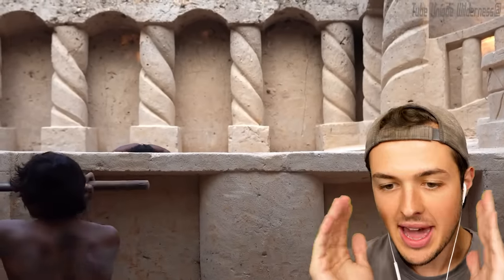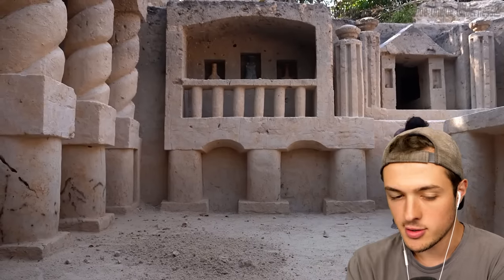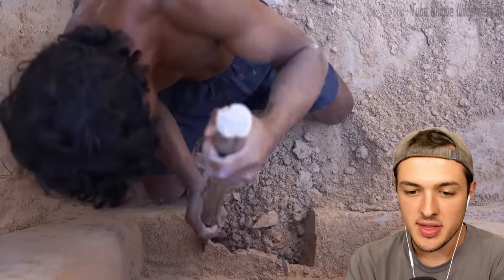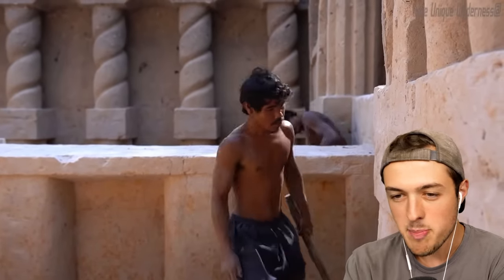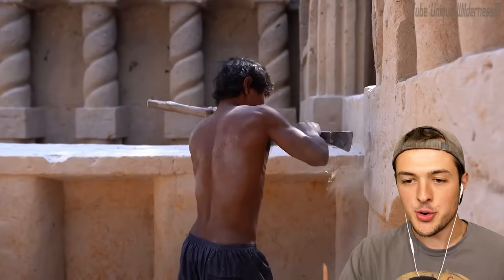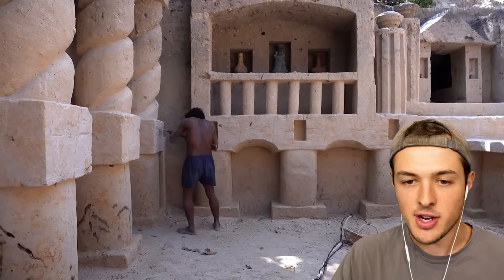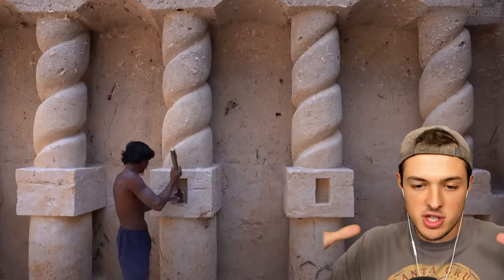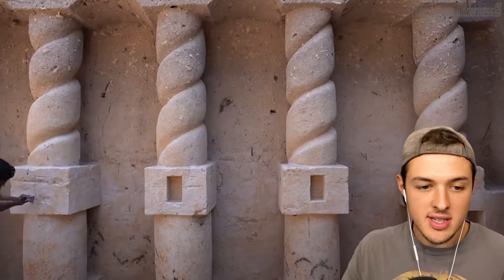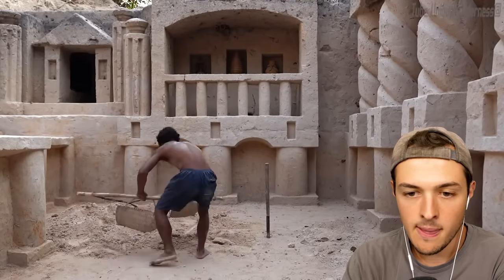Also, another question that I've never really thought about before. What do they do afterwards? After they're done with this incredible underground mansion, do they sell it? Are they building this for some sort of underground millionaire that just loves having these random structures in the middle of the jungle where they go hang out with maybe a couple friends and then do they just cave it in? Or do they fill up the entire thing with rocks? I have no idea. I don't know.